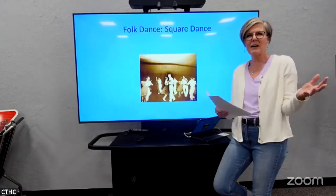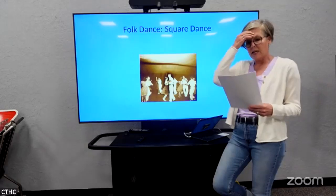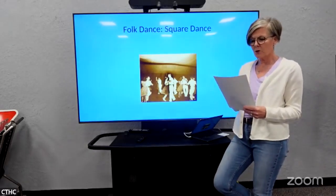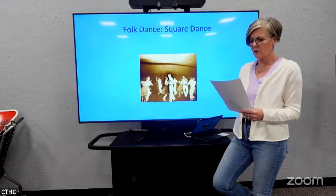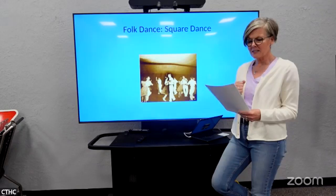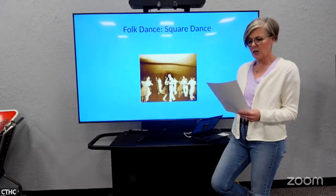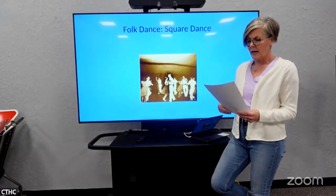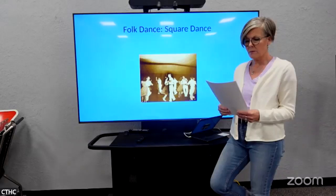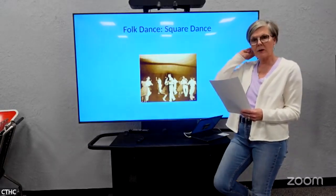I mean, just think about this dance form being around all of these years. So there are cultural traditions from European settlers, particularly, that was hard for me to say today, England, Ireland, Scotland, and France. They merged with influences of African American and Native American dance forms. And this unique blend formed during the colonial period of North America evolved through the centuries to become the tradition of square dance we recognize today.